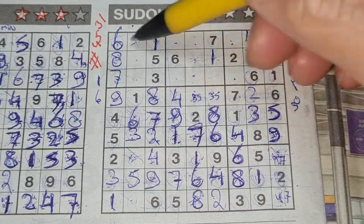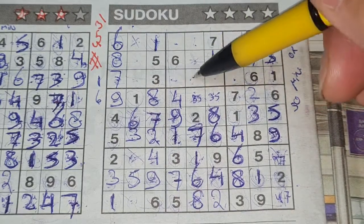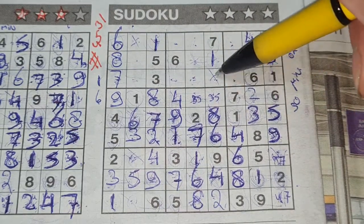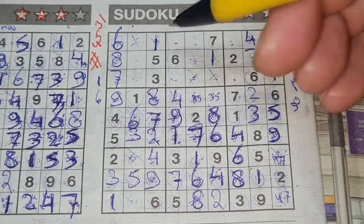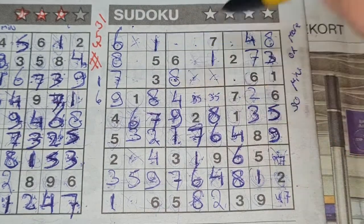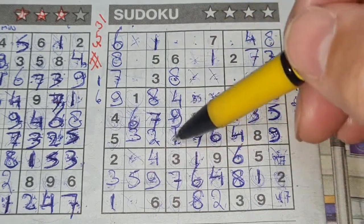8 in the first row, 8 in the second row. So in the third row, there are only three places left for the 8: here, or there. We see there an 8, no 8 there. Here an 8 in the middle column, so no 8 in that box, so one box left for the 8, which should be there. One box left in this column for the number 1.